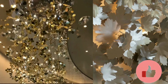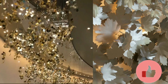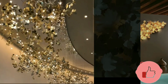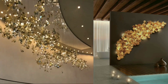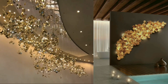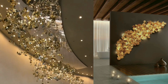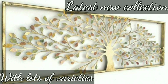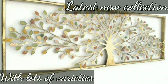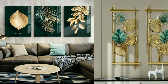Huge varieties of shapes and sizes, with stunning work that seems to float airily across your wall. Ultimate Design provides you with very new types of designs and patterns of wall decor items that you have never seen before.